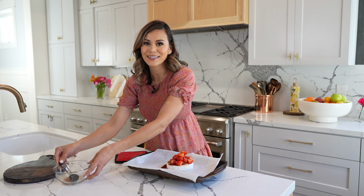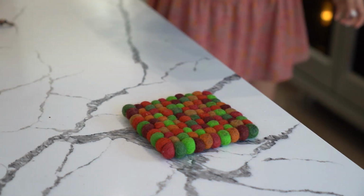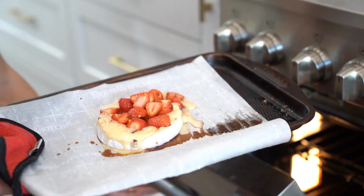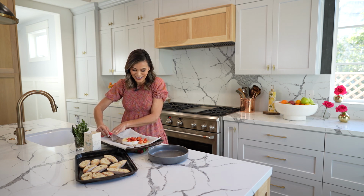The strawberries are gonna get nice and soft. The cheese is gonna get ooey gooey. It's gonna be good. Oh, whoa. Wow, this looks so good. That cheese is nice and melted.